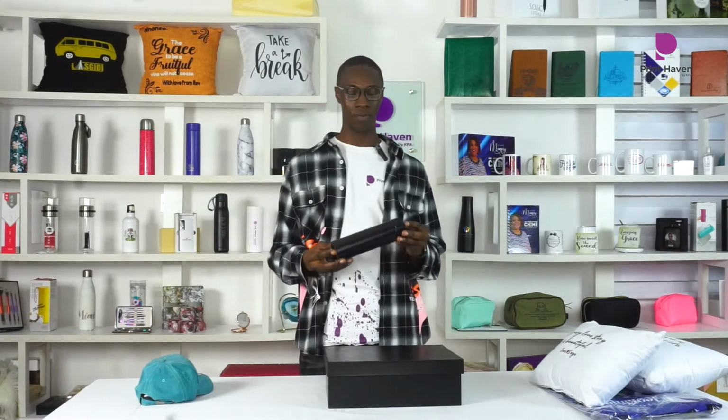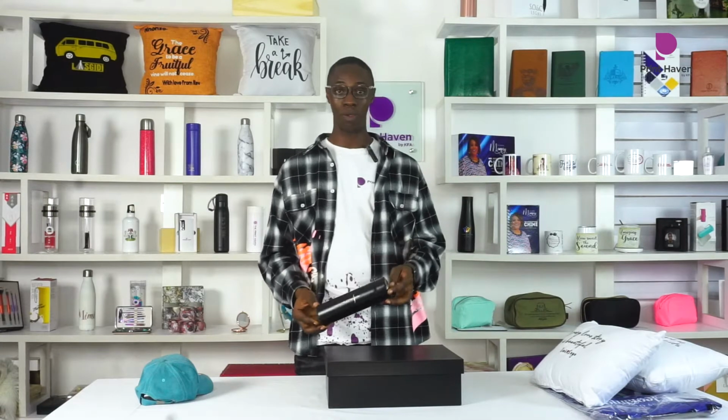They basically gave out these bottles in their church, and they sold it to some people as well as a means of donation to charities and whatnot. All the money they made off of selling all these bottles to people, they actually donated out to different charities. And these are the kind of things that we love to do here at the Print Haven.